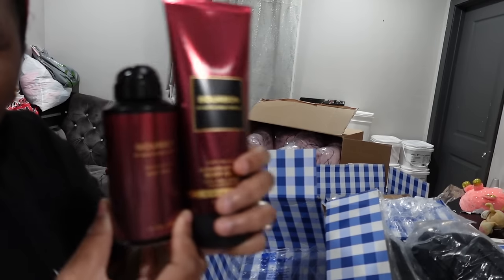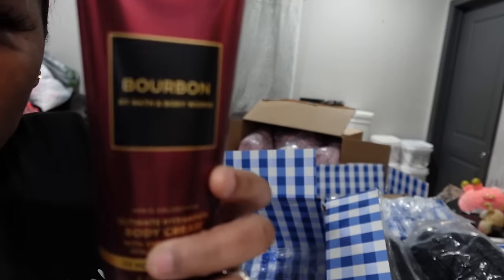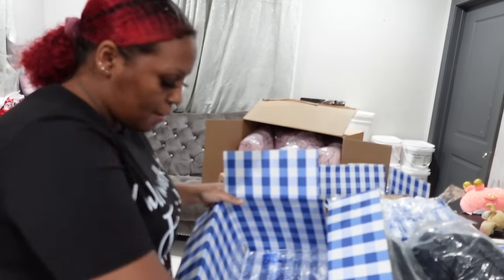And I don't know why when I do like this, it don't automatically zoom in. But I'm gonna have to fix this camera. But anyway, it's supposed to automatically zoom. Okay, you did a little bit. There you go. I gotta fix my settings on this camera. Get it together.